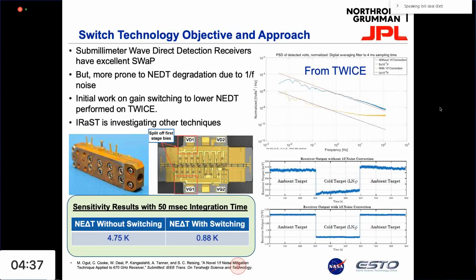You're not going to be able to correct for that. You're going to get this kind of indeterminate state where you don't quite know what the impedance is, but we can measure the output voltage at the output of the direct detection receiver in the off state, and use that with the calibration of the instrument itself. And numerically, we can correct for the 1/f noise.